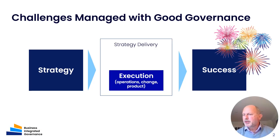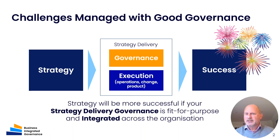So we're going to start with some motherhood and apple pie statements. Clearly, if we have a clear strategy, we have to do things towards achieving that strategy. And doing things, we need to run the business, we need to change the business, we need to develop and create assets. We understand about execution leading to success. But unless we can keep those things in balance, unless we can reassess changes to our strategy drivers and then react to those things through effective governance, our success rate, evidentially, is less.